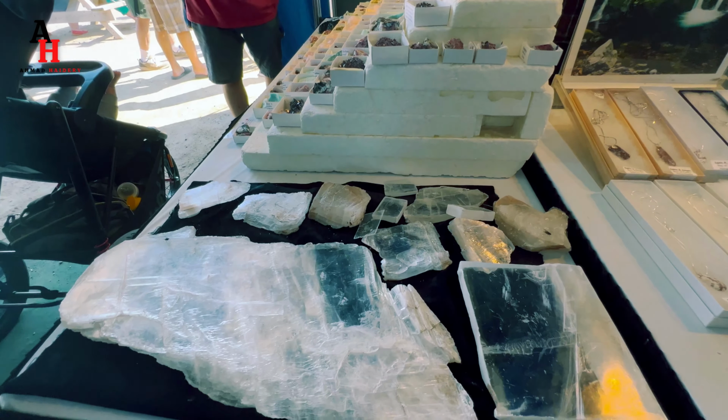Crystallized gypsum. Hundreds of years ago, you couldn't go to a store and buy a glass window. So they would take crystallized gypsum selenite, and they would split it. You can split it all the way down to that thickness and make a window pane out of it. You guys couldn't buy a glass window. So, yep.